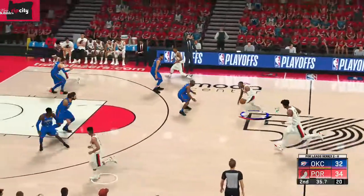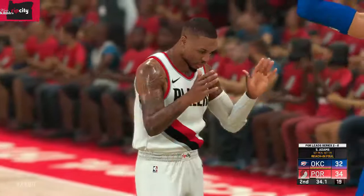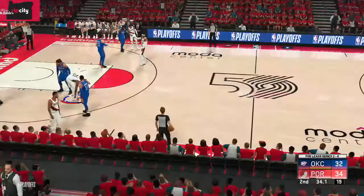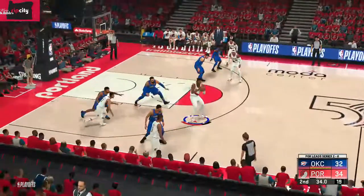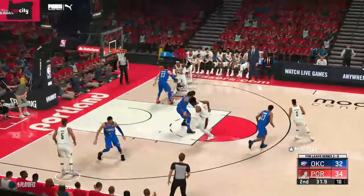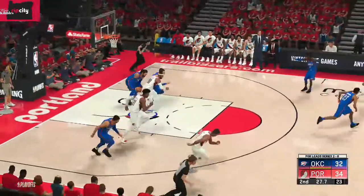2 for 1, probably the way to go. Yes, I imagine that's what they're thinking. You have to maximize the possession. And the Thunder making a switch here. Ferguson's checked in. Anthony right side. And the rebound goes to the Thunder.